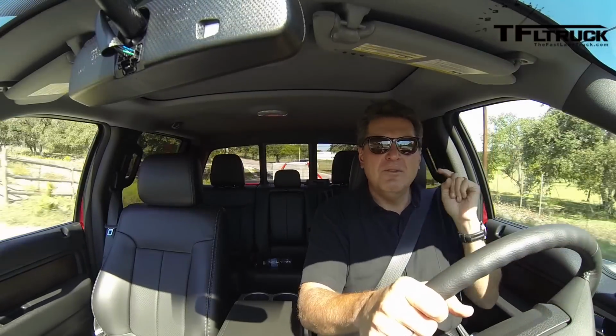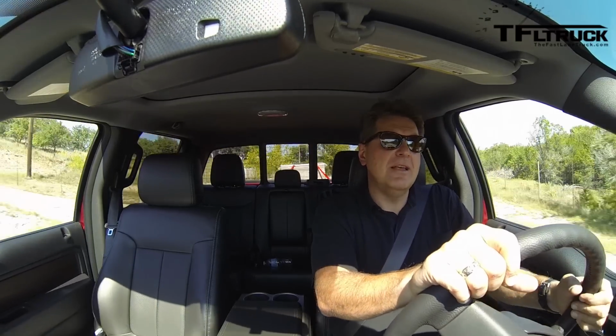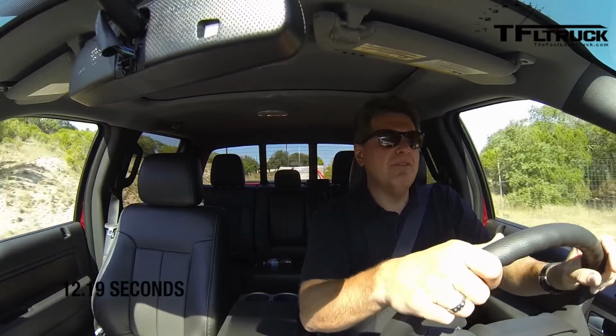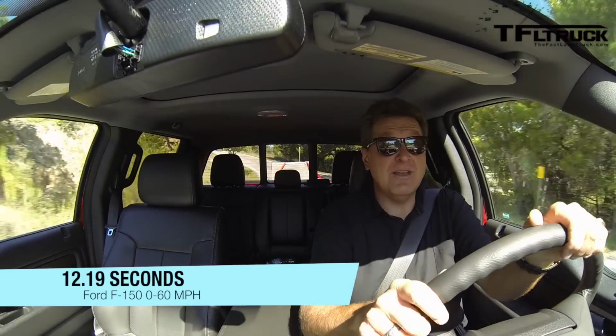So let's do the Ram next and see how that compares to the Ford. We're going to leave the Silverado for last because it should be the fastest because it is the most powerful. So right now, the number for the Ram to beat the Hemi is 12.19 seconds.